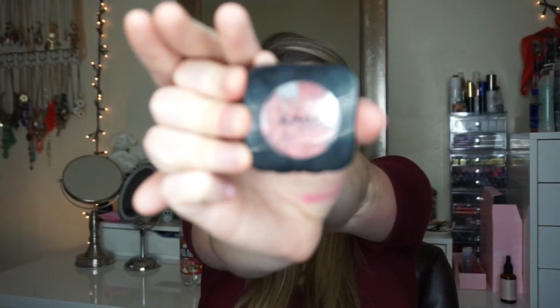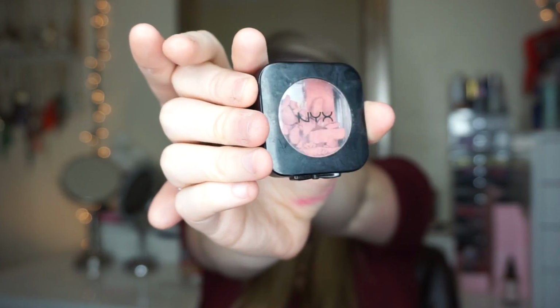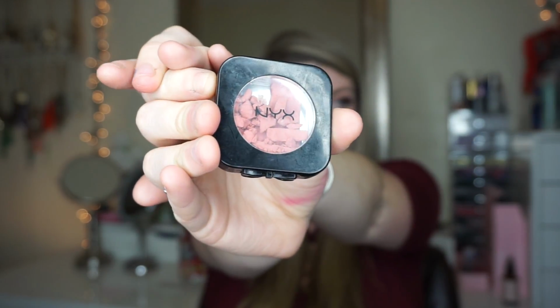Now, my favorite blush of the year died a horrible death, but I traveled all around the country wearing it, and I wore it all year, and it is a NYX blush. It's so disgusting because I traveled everywhere with it, but that is the color. It's in the color Amber. I am too afraid to open this now and swatch it. I'm gonna buy a new one, which makes me really sad because I was getting close to pan, and I didn't even drop this.